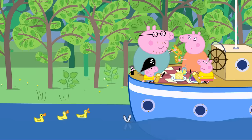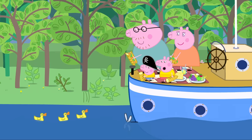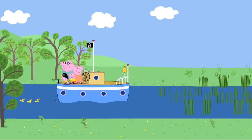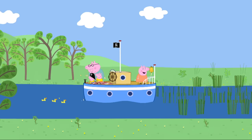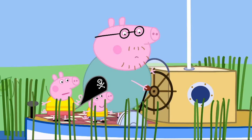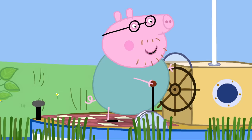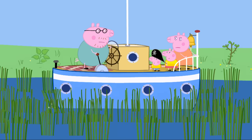Delicious. Oh, it's the ducks. Hello, Mrs. Duck. Would you like some bread? Peppa and George love feeding bread to ducks. Look out! Long reeds ahead. Don't worry. Grandpa's boat will easily go through them. Are we stuck? No. We can reverse. Now are we stuck? Yes. Oh, dear. Grandpa's boat is stuck in the reeds.